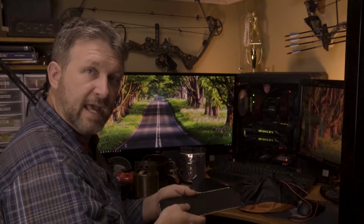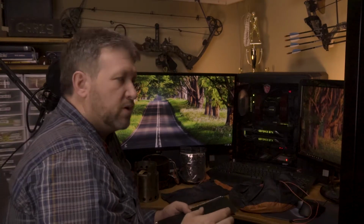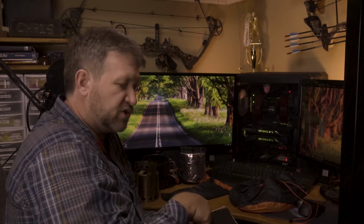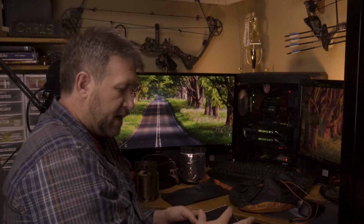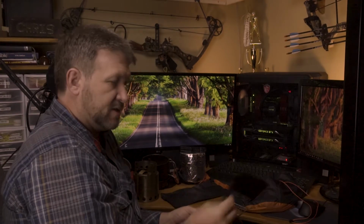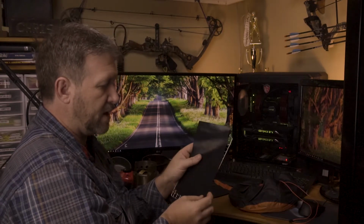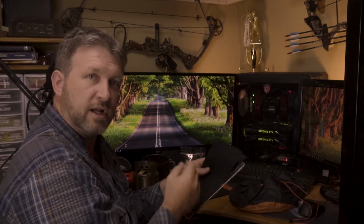Now, if you do like eggs, I would highly recommend using one of those Ball canning jar lids, just the rim part, not the top. You could put that right on here and crack your egg in here. Yeah, it's a nonstick surface. I like this stuff. I buy a box of this at a time from Amazon, and then I cut it. You can cut it to size.